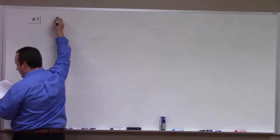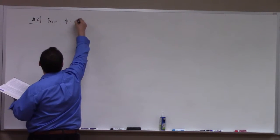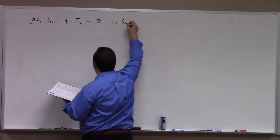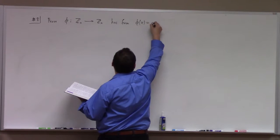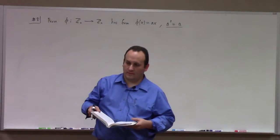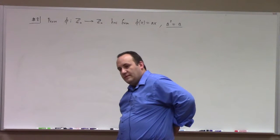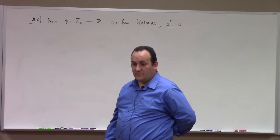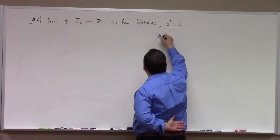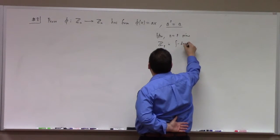Check this out. Prove that every ring homomorphism phi from Z_n to itself has the form phi of x equals ax, where a squared is equal to a. I guess from that other problem, if n is equal to p prime, Z_p is an integral domain, the other problem we talked about earlier. So that means the only ring homomorphisms are what?